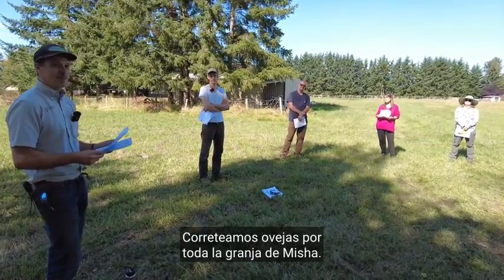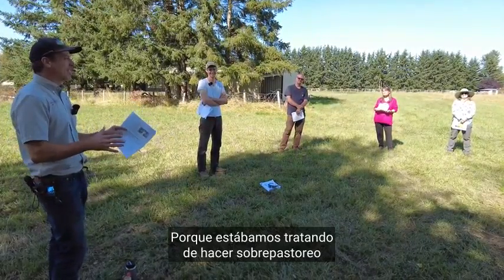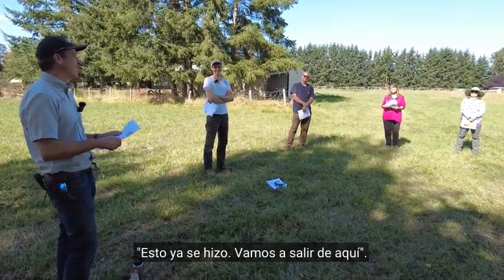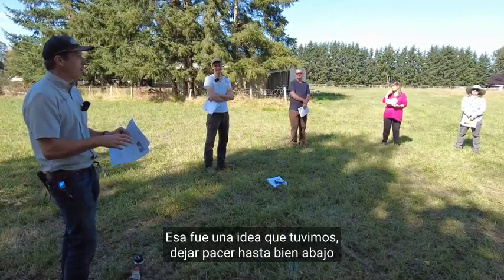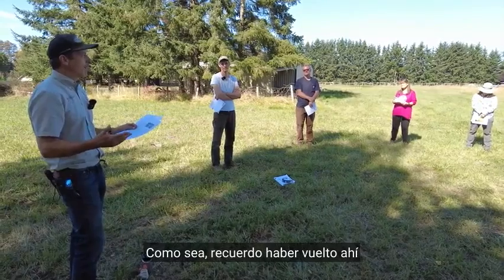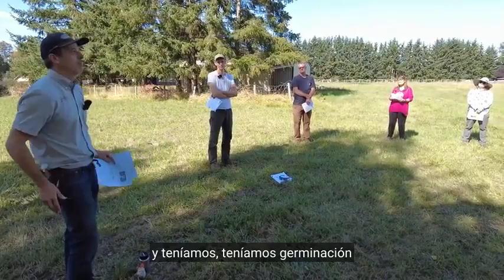We chased sheep all over Misha's farm, because we were trying to overgraze it, and their idea of overgrazed was different than ours. They were like, this is done, we're out of here. So that was one idea we had, to graze it really low and then take the no-till drill.